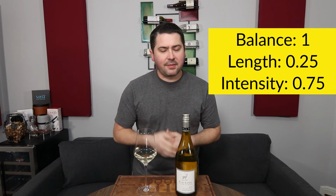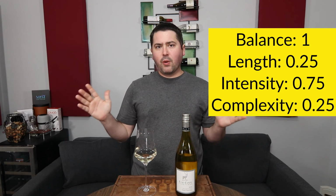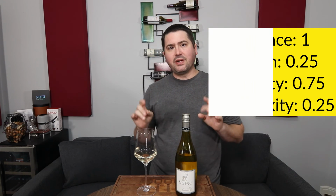And in terms of complexity, I'm going to give you another 0.25. I'm not getting a super wide range, but I am getting at least three different clusters, so I'll go ahead and give it to you on that effect. So once you add everything up, you're a good wine.